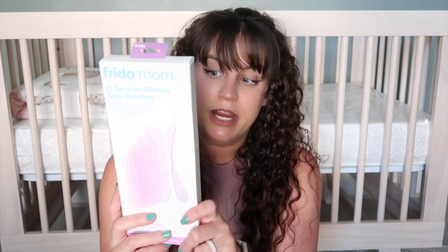But I wanted to go ahead and get this because I just heard it makes everything so much easier, keeping everything hygienic and sanitary and all of that. So I went ahead and got one of those. Something specific to C-section mamas are these silicone scar patches. So they're flexible, transparent, and waterproof for healthy scar formation. So again, these are also Frida Mom. And I got these on Amazon as well.